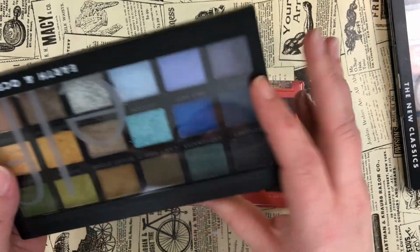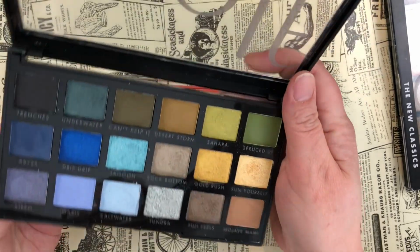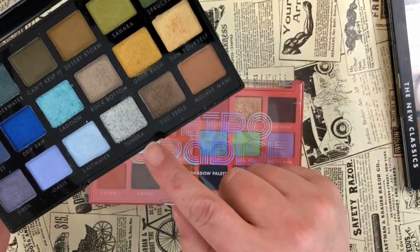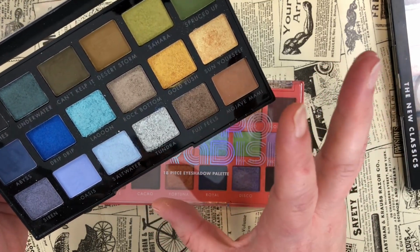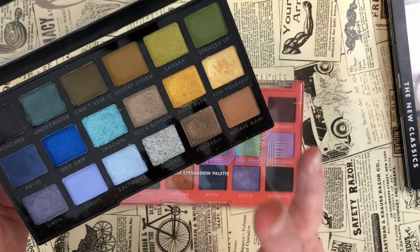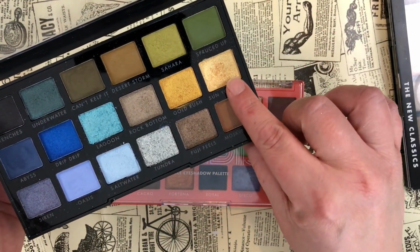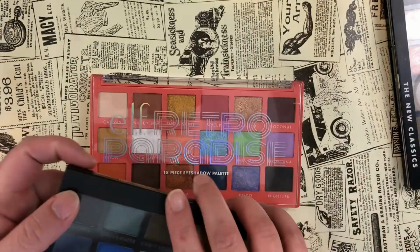Same with this one. This is the Earth and Ocean palette. I don't love every single shade in this palette. I definitely like to skip out on the shade Tundra because it's kind of a flaky, shenanigy mess. I don't know what that word was. But I love this palette, and I really love this shade called Sun Yourself. It's very unassuming but very unique.